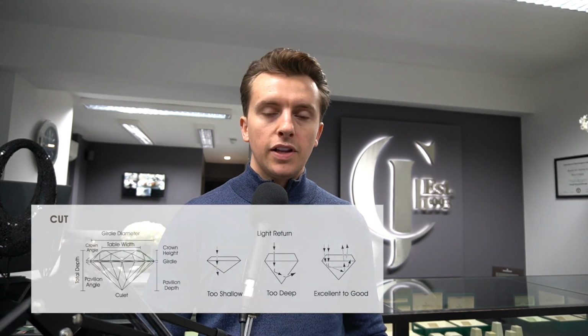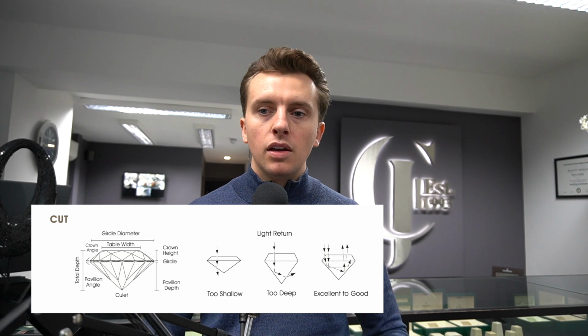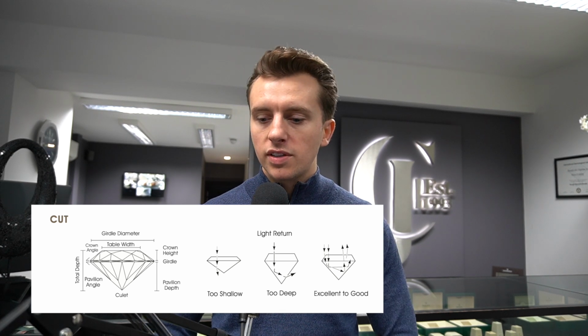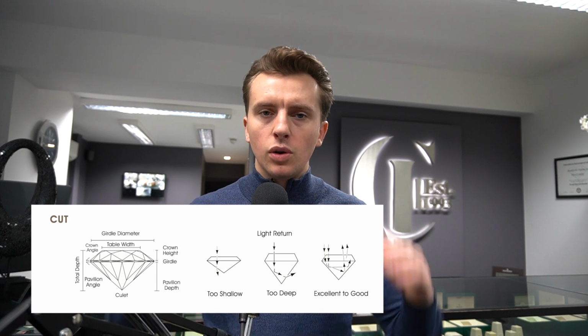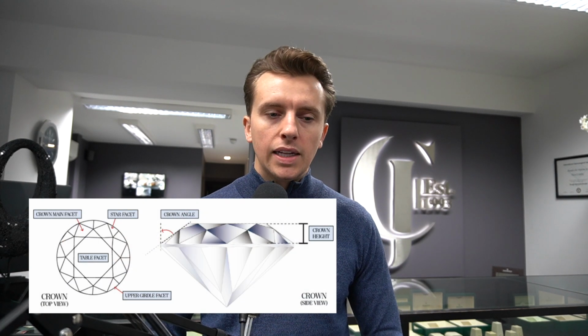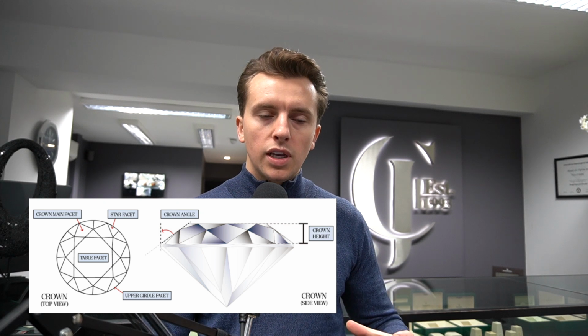So onto the fourth C, which is cut. This is definitely the most complex. Really not easy to gauge, even for a diamond dealer or a diamond grader, should I say. There's about 57 or 58 facets to a stone, so different surfaces at different angles that all have to be measured, and it's super complex, but it's still very important. The top cut grade is excellent and then very good, and it goes down from there. I would stick to excellent or very good.